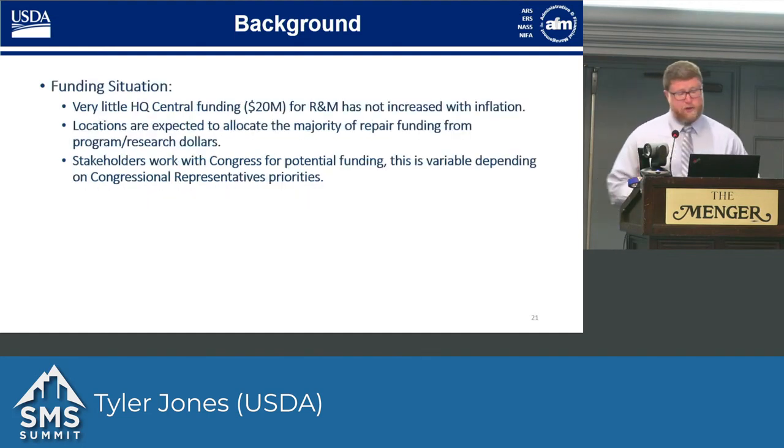The funding situation, just to give a little update on that: we don't get separate sustainment funds. Like I said yesterday, the locations are required to budget for their sustainment funds out of their research dollars, which makes it tough because they're pretty lucky if their budgets go up with the cost of inflation that year. The headquarters does get $20 million, which isn't a whole lot of money, to dole out for repair and modernization projects that compete between the locations.